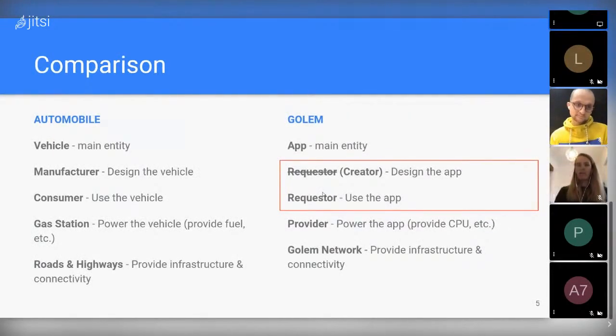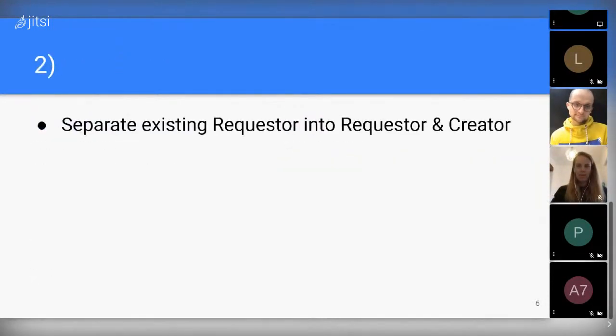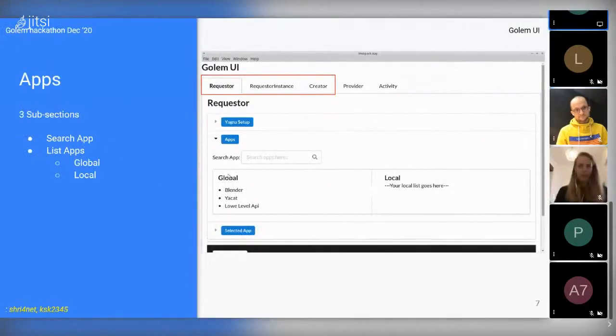That's how it currently is, as per our understanding. So this is actually the second enhancement that we proposed. We have defined the workflow for this in the UI, but we could not make that workflow complete yet. For example, the requester is in an entirely separate tab, and the creator is a separate tab, and each of them has a different set of components that are required to run in itself.